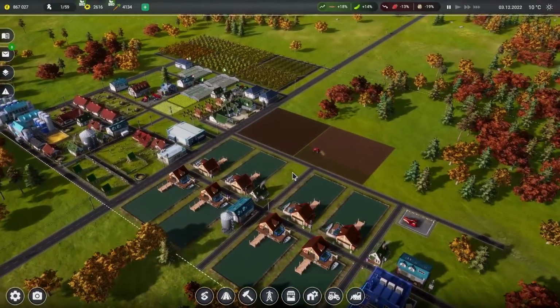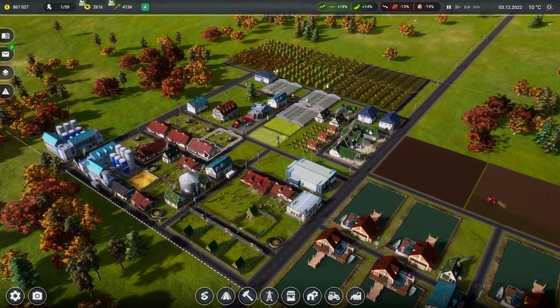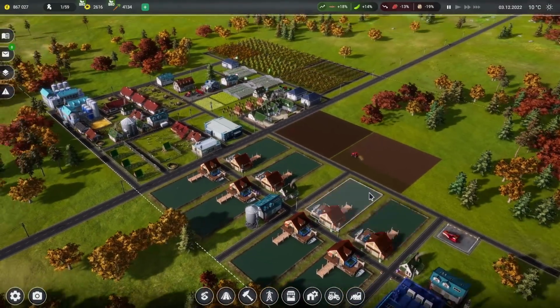But yeah, things are looking wonderful. Fields have worked nicely. We've got cows. We're selling all sorts of other different bits and bobs. So we'll finish up for the moment and come back next time and just see how we get on.